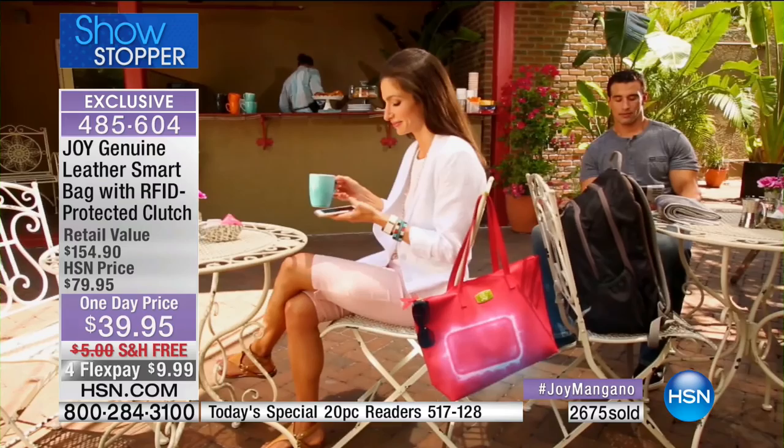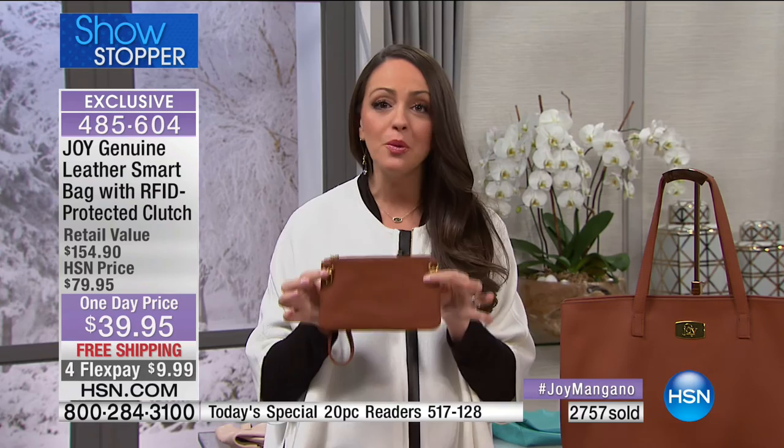Talk about it. This clutch alone is just a compare. That's actually not even leather, and this was over $60. It doesn't protect you. It's not a bad bag, it just wasn't designed to do that. And this is Joy's clutch, your free gift that you're getting with it. You can use it with or without a different bag, take it on the go, make it your wallet. You can throw anything in here, and you're protected in an instant. You don't even have to think about it.